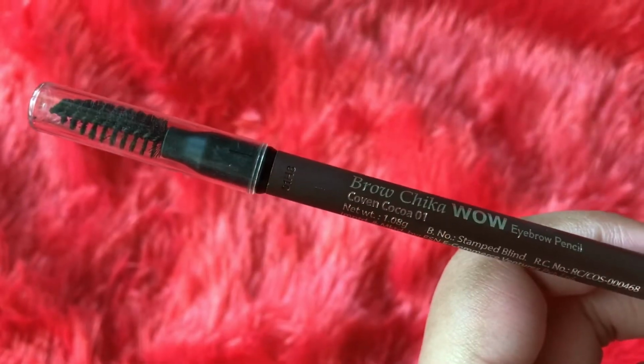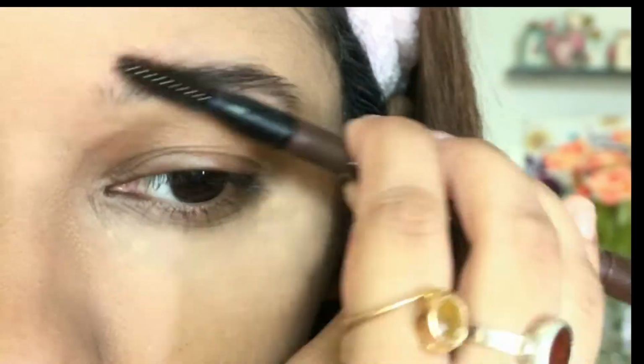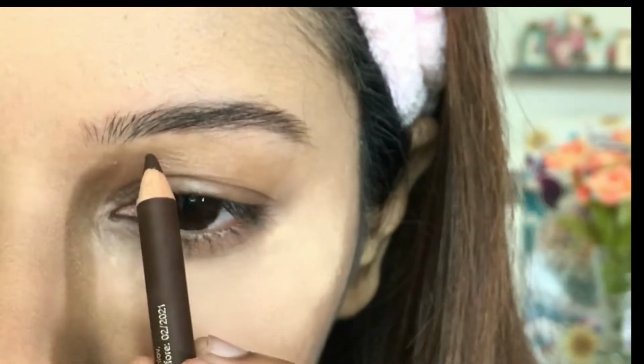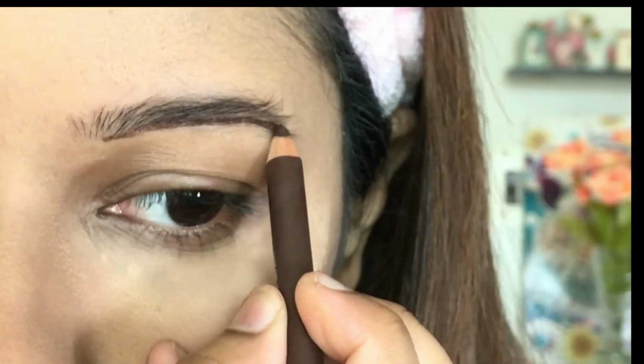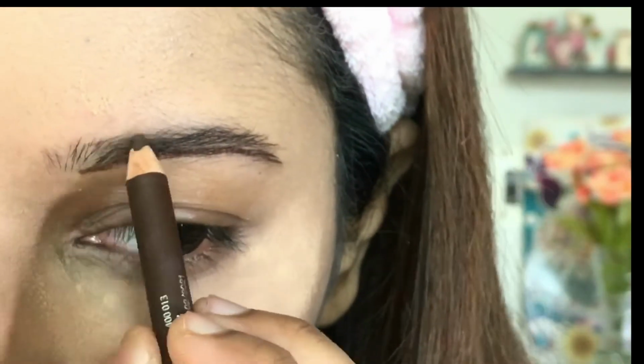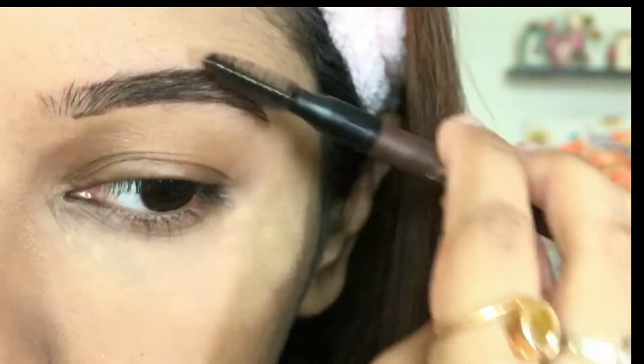Now for eyebrows, I am going to use my favorite one, and that is NICKA Brow Chika WOW eyebrow pencil in the shade of Coven Cocoa 01. It does have a spoolie and also it is not a retractable one, but the formula is very creamy and it's very easy to apply, especially for beginners.